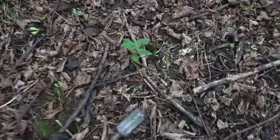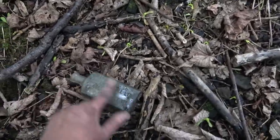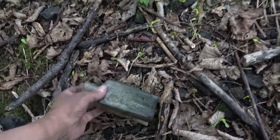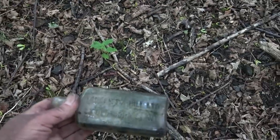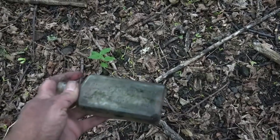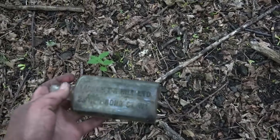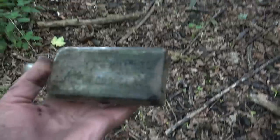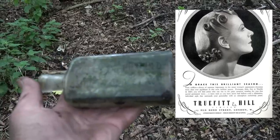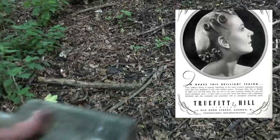Now there are a few nice bottles here scattered around. I've just seen this one, which I really like. I've not heard of these guys before. It's True Fit and Hill Limited, Old Bond Street. I really like that. I'm going to take that because I can look them up, see what they used to do. Probably some kind of old pharmacy. Ooh, it's starting to rain.